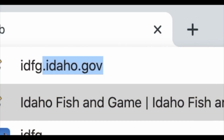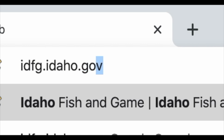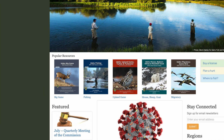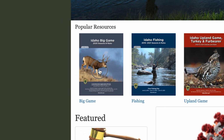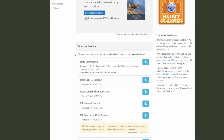We'll begin here with the Idaho Fish and Game website to review Idaho hunting seasons and rules. Everything you need to know about hunting in Idaho is contained in the Seasons and Rules booklet, available here online, and free printed copies at all vendor locations as well, so you'll want to become familiar with this.